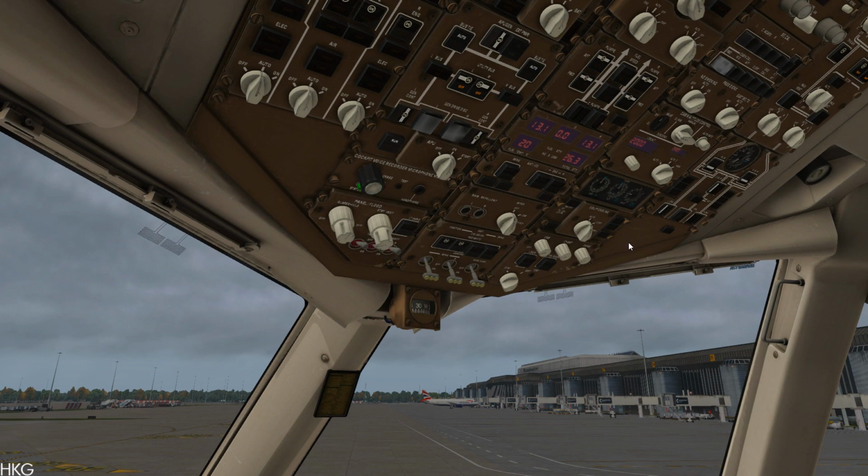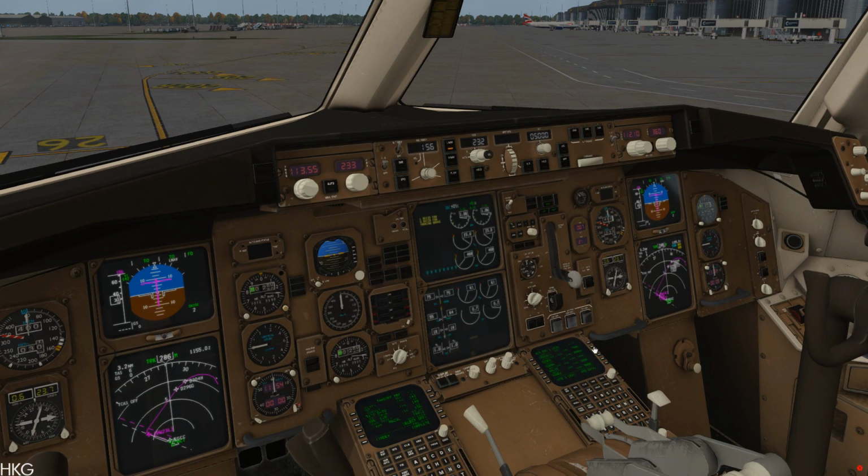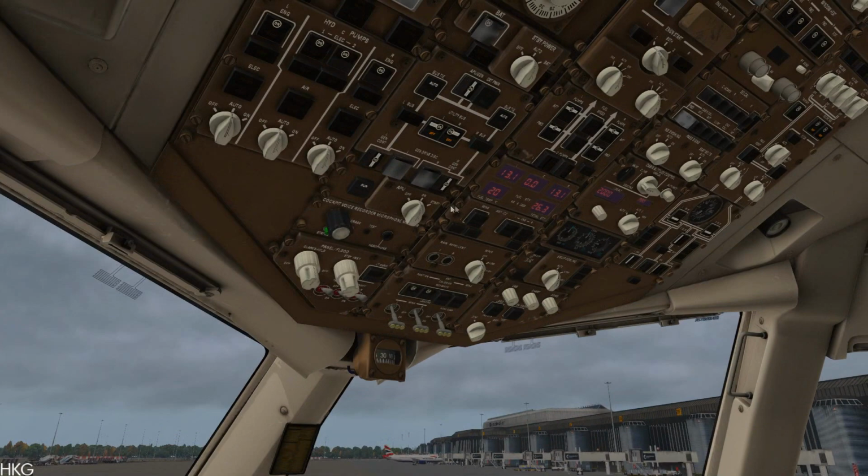So, Tomjet 67 kilo, just confirm now the Sonnet 1 Yankee departure. Okay, Sonnet 1 Yankee departure on 23 left, Tomjet 67 kilo. Tomjet 67 kilo, correct. Good, okay, APU off. It's all good. APU gen.